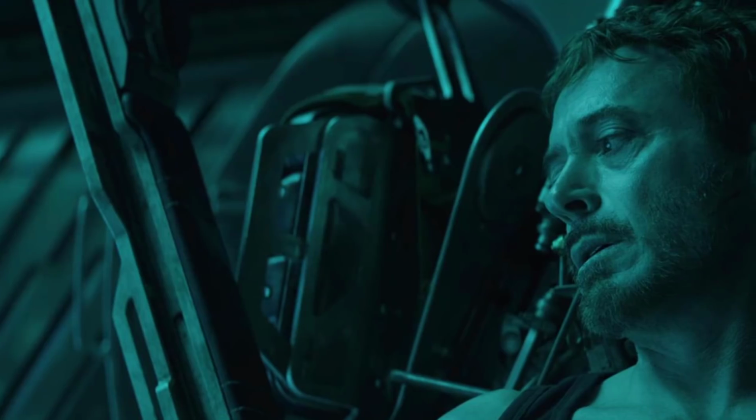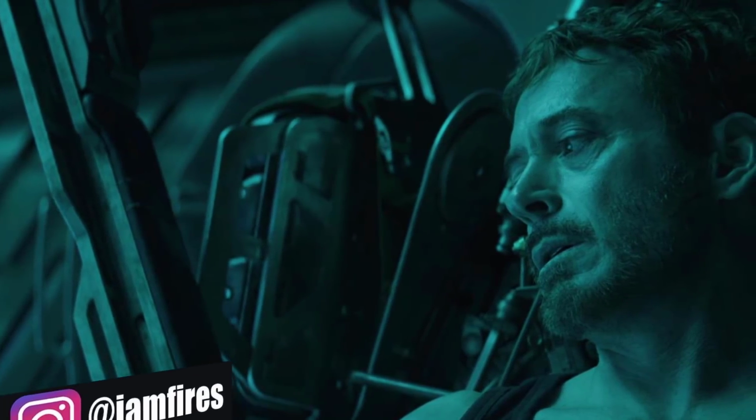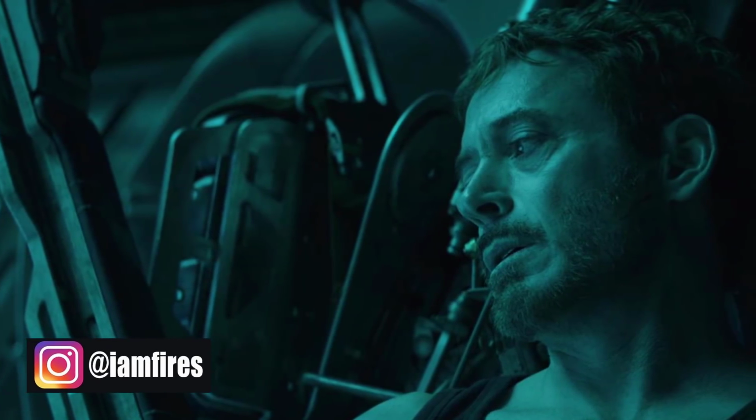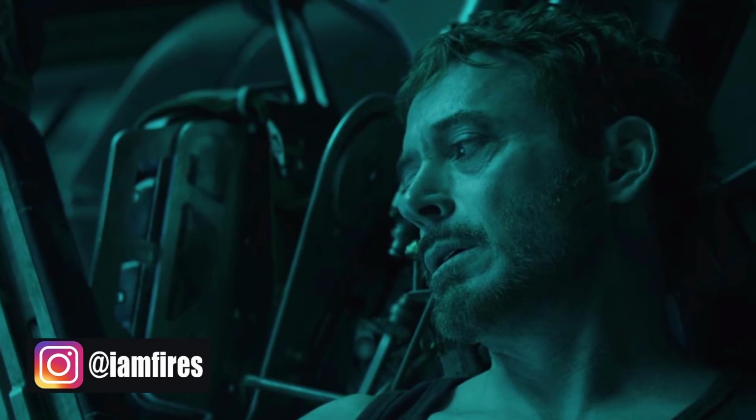However, an astute Reddit user has noticed if you compare Tony's current scar in the Endgame trailer to the ones he had during the Battle of Titan with Thanos, it gives us a better idea of not only how long they've been there, but how they're going to be rescued subsequently. I'm going to break all that down.